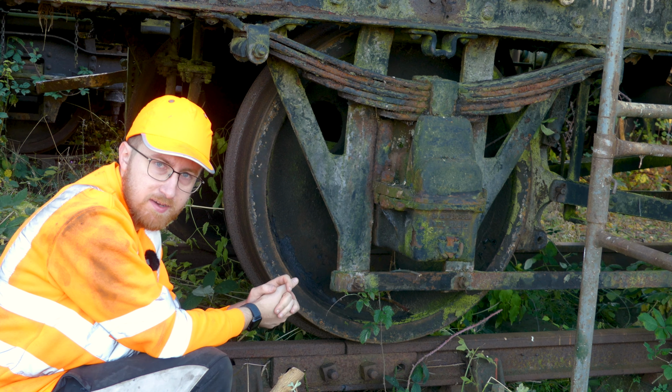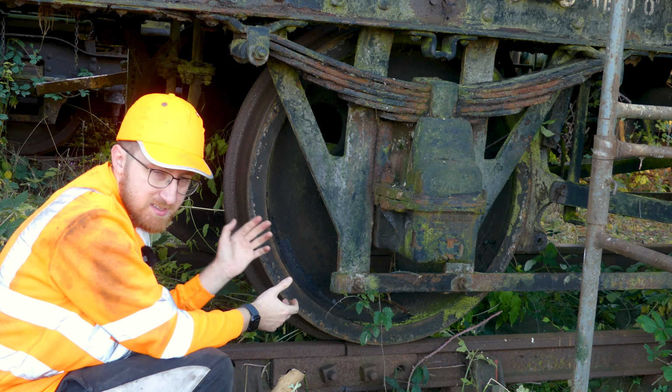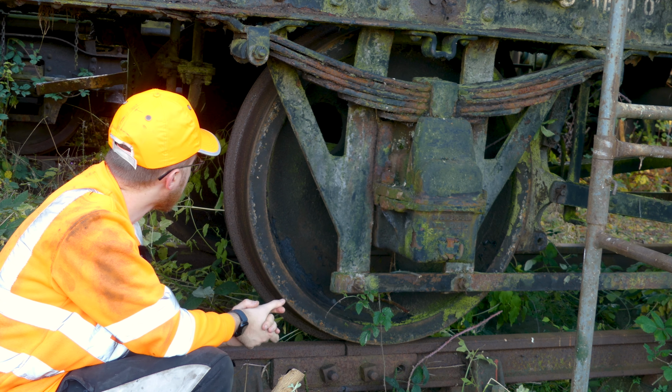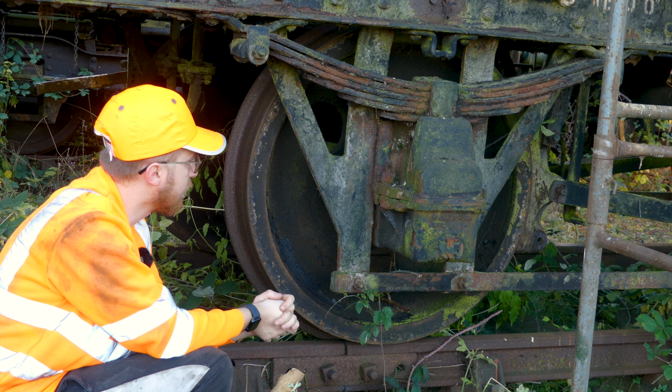Now, as this is an unfitted wagon, there's no through air pipes or vac pipes on this, which means there's nothing particularly to worry about on the underside. And actually, having a look at the chassis itself, it is in really good condition for its age.